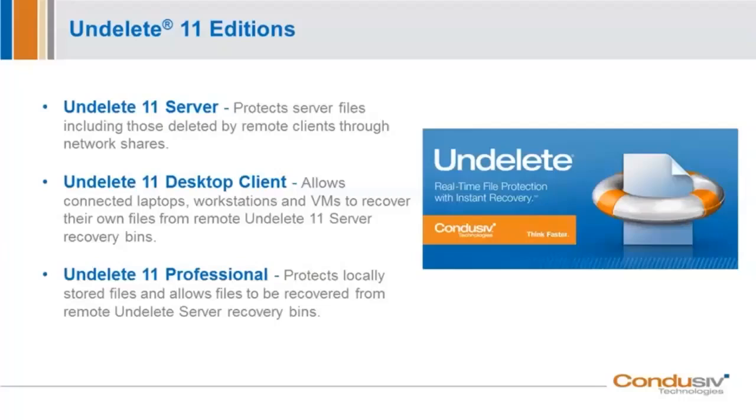That doesn't protect anything on the local machine. I know a lot of folks have policies that they ask their users not to save anything locally, so you may not be too concerned about that, but you may still have those power users that you want to hook up because you know they do it anyway and they're your key execs. For those guys, you want to go ahead and get them Undelete Professional. That's what we recommend to save and protect data locally.